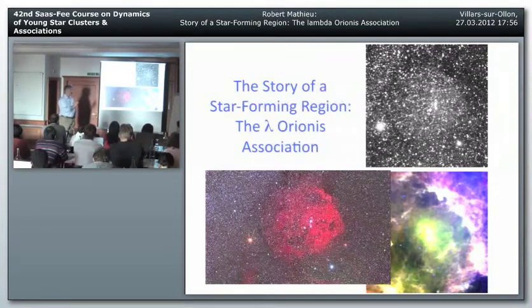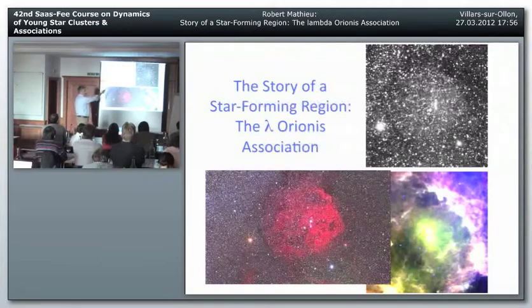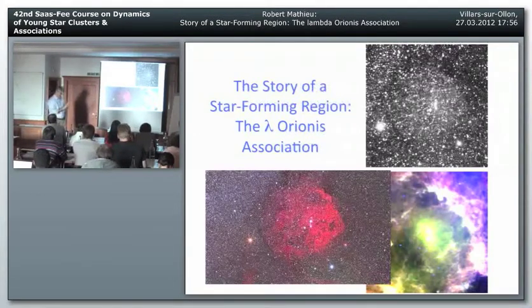So what you're really looking at here, and I guess in a sense I'm working backwards in time, is a star-forming region that has just now been exposed. It's just cleared out, not completely as you'll see, but certainly around Lambda Ori itself. And so we can actually do a very direct census of what's there and how the region evolved. So let me begin.